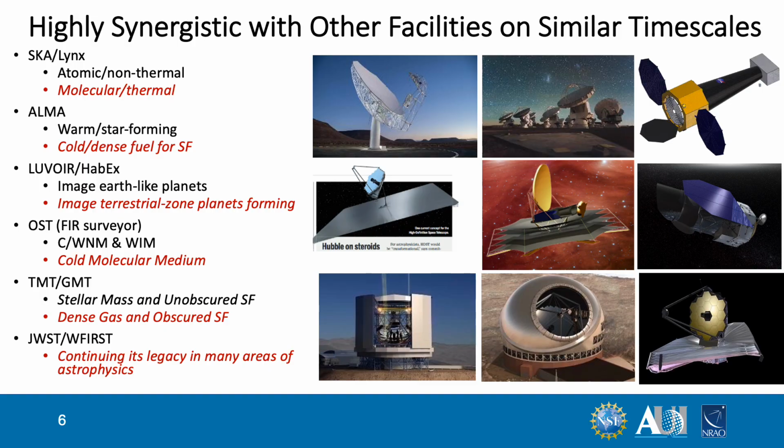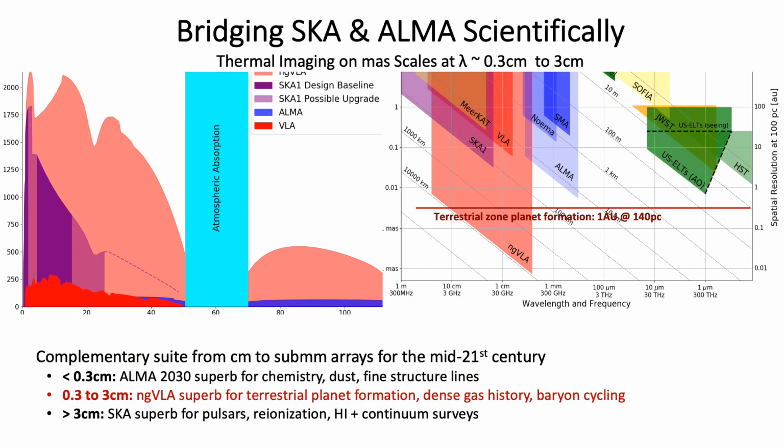LUVOIR and HabEx are another couple of possible NASA flagship missions. One of their key science goals is imaging Earth-like planets after they formed. And as you'll see, the NGVLA is looking to image the terrestrial zone of planets as they are forming. So for a complete picture of planet formation, you really need both facilities to get at all of the physics that's going on and ultimately see what the end product is. And I'll just leave it there, and folks can look at the slides on their own.